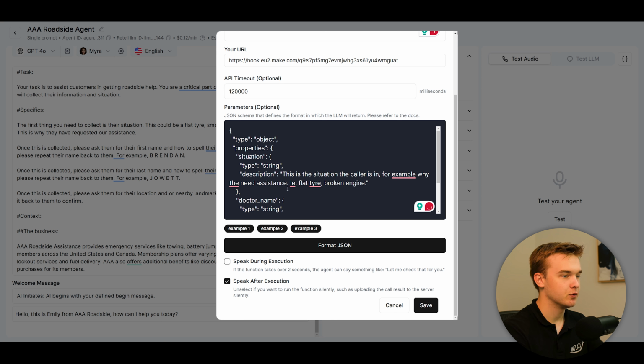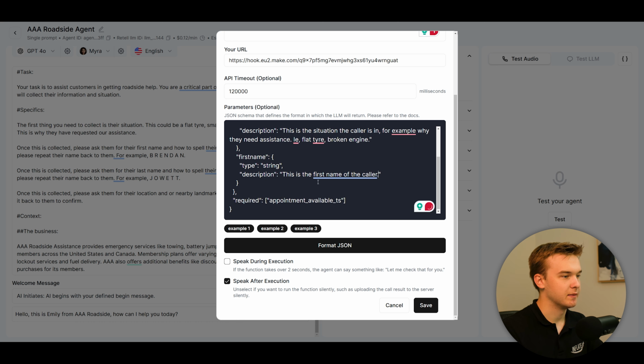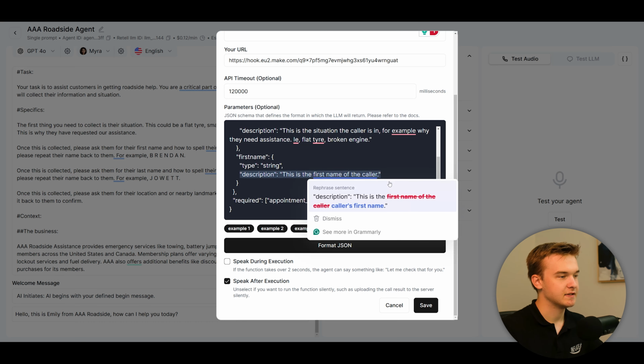This is the situation the caller is in. For example, why they need assistance, i.e. flat tire, broken engine. That should be enough for the AI to look at this and get a good understanding of what it needs. And then we're just adding on top of this. So under here, we've got doctor names, obviously replacing that with first name, or maybe want to do something else, but we'll just type first name and we can just type in, this is the first name of the caller, and it's pretty smart. It should be able to pick that up very easily just by typing something simple like that.